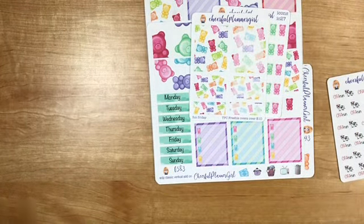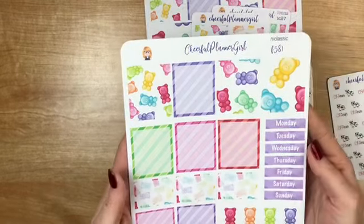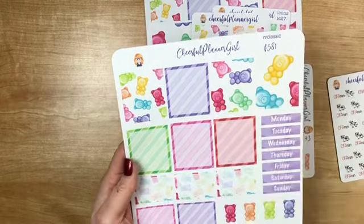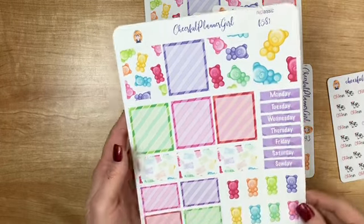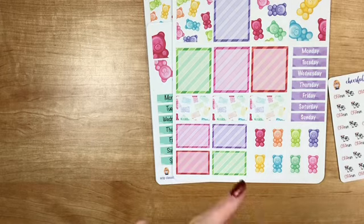And then I got another one. This was for the Recollections Classic. It's the vertical. And this one has all of these full boxes, the day covers, half boxes, and then the gummy bears. Cute.